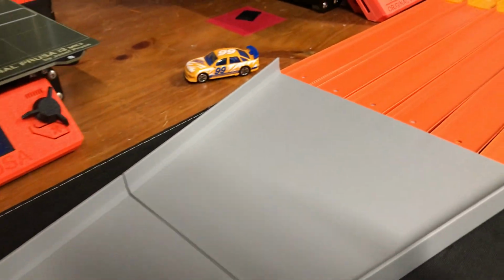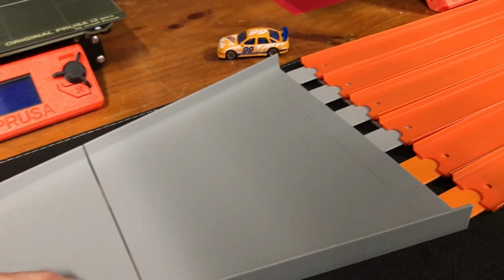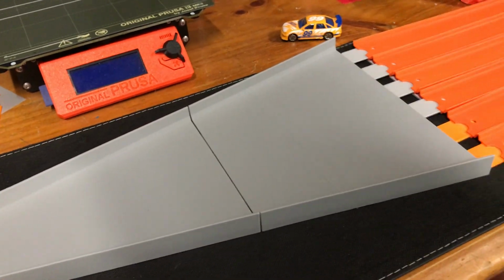Okay, so I'll have more details possibly in the next day or 2 with pricing and all that sort of stuff and how it goes together.